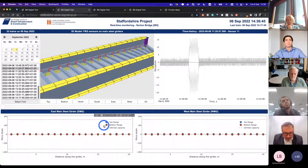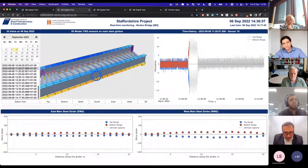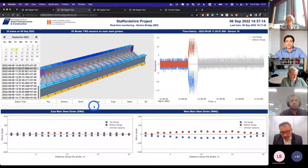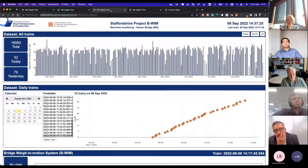At the same time, in the bottom panels, we can see the magnitude of the strain of all sensors at the same instant, at any time, by just moving this slider, which is basically the time mimicking the crossing of the train. So the plots here, which are simply the sensors across the girder, resemble snapshots of the deformed shape of the girders as the train crosses. So this is a small one. We can move on to the next platform dedicated to the bridgeway motion system.